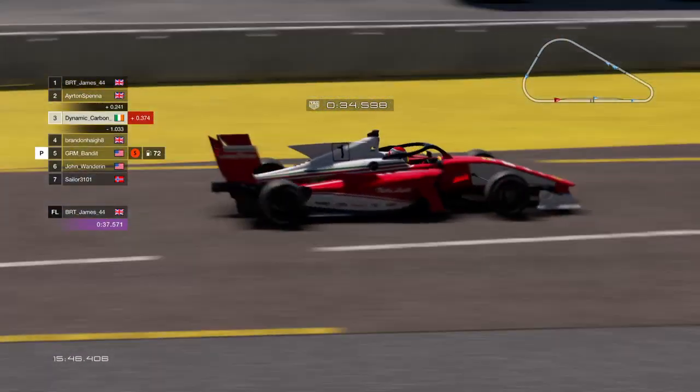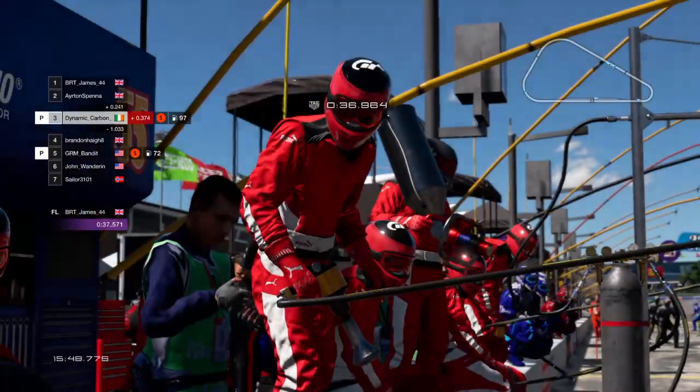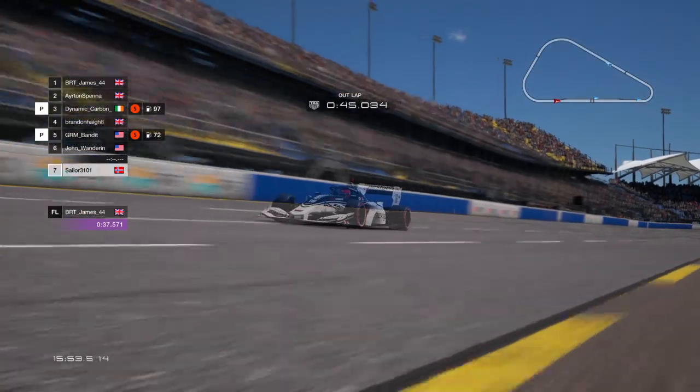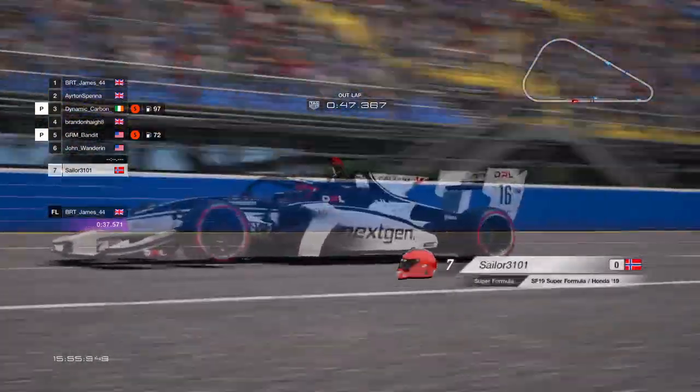Sailor is finally on track. Carbon coming into the pits. Yep, the other Team Black Diamond car. There you see him, car 16.